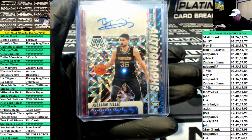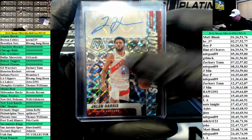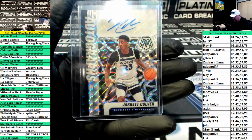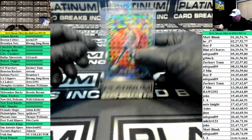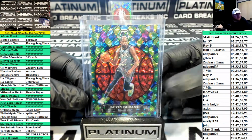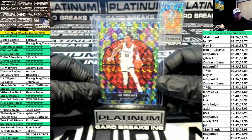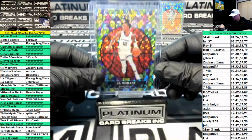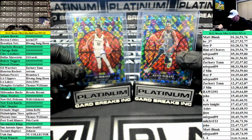Autos, Tilly for the Grizzlies, Hunter Hawks, Raptors, Jalen Harris, Mike Conley, Jazz, Jared Culver, T-Wolves. Stained glass, we had Kevin Durant for the Nets, and Ja Morant for the Grizzlies. And that's going to be it for number three. Filler for four coming up next, thank you guys.